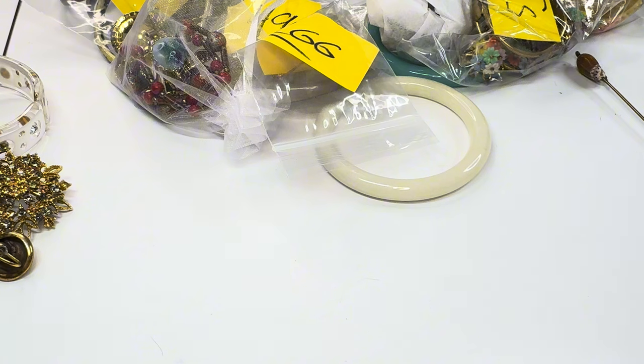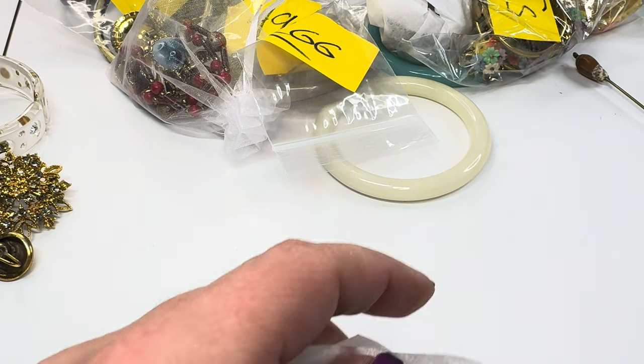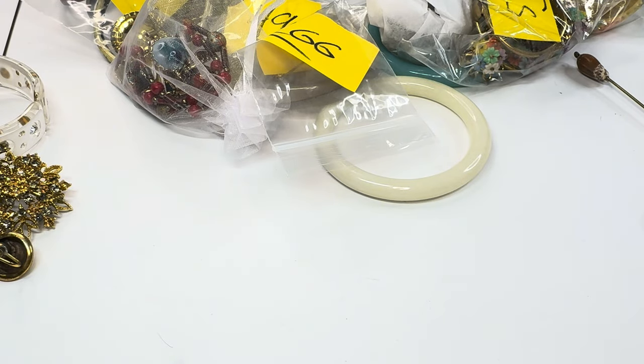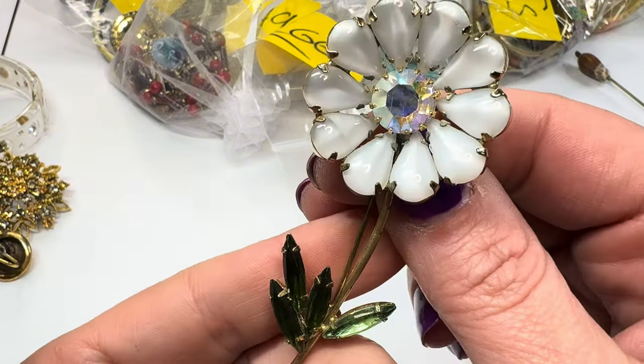All right. There's that one. And then what's in the last two packages? I don't remember. Oh, yeah. This one, I need to look this one up because I swear this might be a Weiss. I don't know. But look at that.